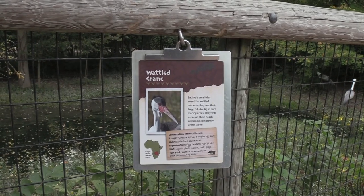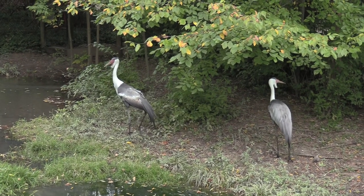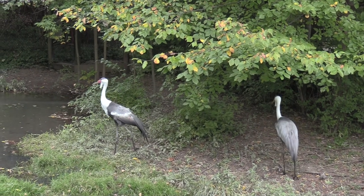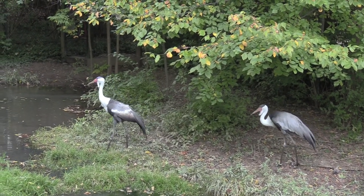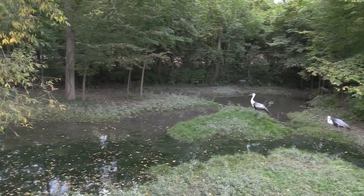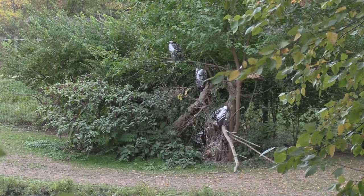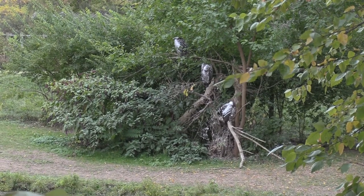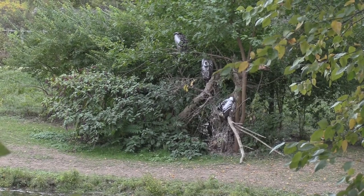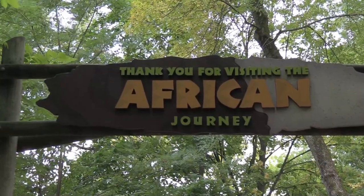Alright, we got some wattle crane. It's the type of bird you usually see in most zoos. But they're still nice to look at. See, they have a very nice habitat. Lots of water. Alright, so this tree over here to the right. Far off is all the vultures. Alright, so that's the end of the African journey.